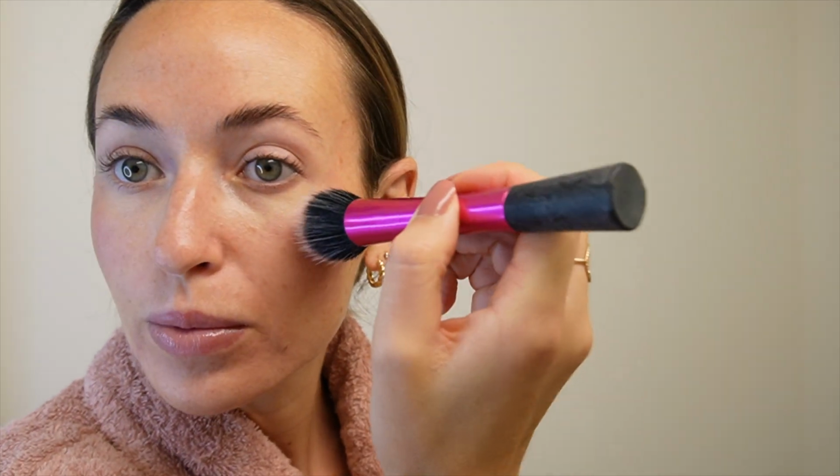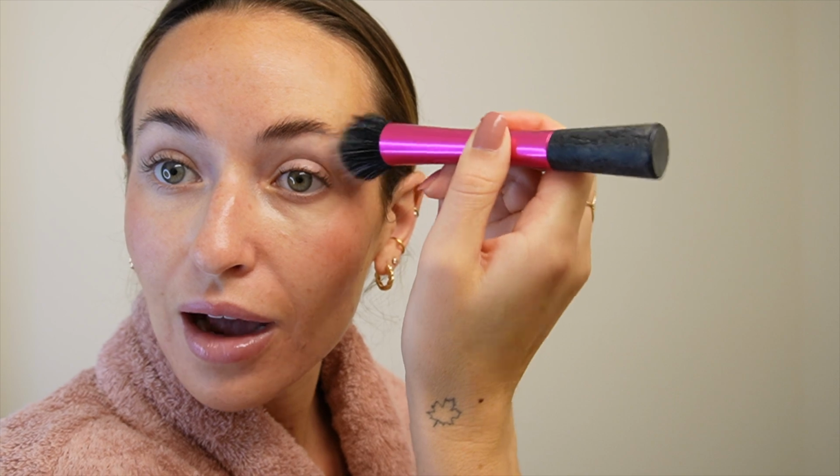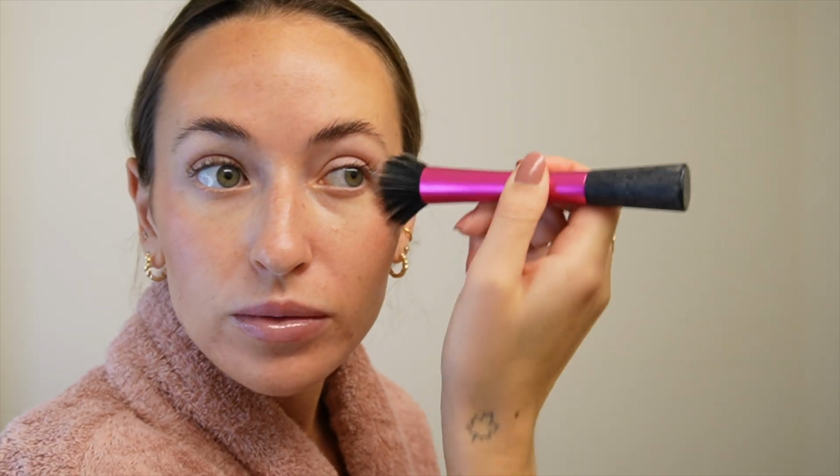And I like to apply my blush like top of my cheekbone and then up almost to the base of my eyebrow, or the wing of whatever it's called, the end of your eyebrow. This, I think I've been using it since high school. It's the MAC Mineralized Skin Finish Natural in Medium Plus.